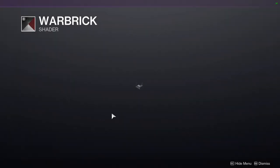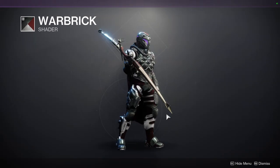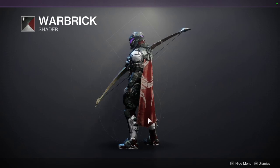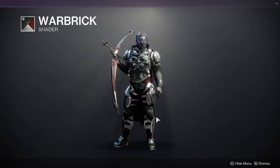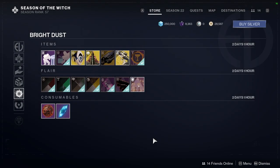And then Warbrick, one of my favorite shaders, only for the fact that the red is so good. It's one of my favorite kinds of red. It's just unfortunate that this is the off color. As you can see from everything else, this is the off color. So that's pretty much it for Eververse. Let's actually look at what Ada's offering.